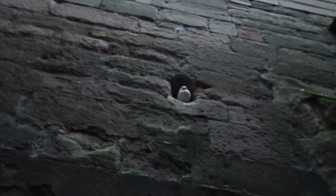Oh, it's a bird. Look at that little guy just in there. Are you here to fend off enemies? I'll take that as a yes.